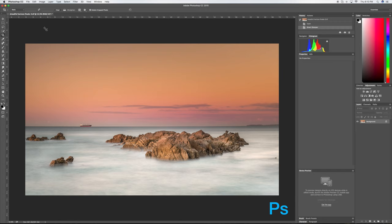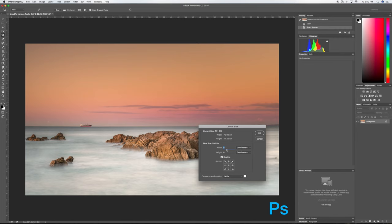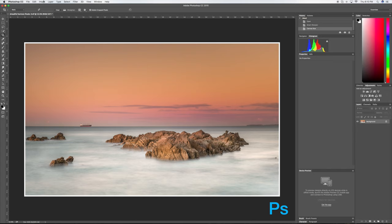Now, last thing, up to image again. And what we're going to do is we're going to add a canvas. So canvas size. What I do for my Flickr photographs and for my website is I put three canvases around them just to say, look, I'm happy with the image. So what I'm going to do is I'm just going to pick this off and do 0.6, 0.6 in white. This will place a very small thin border around here.